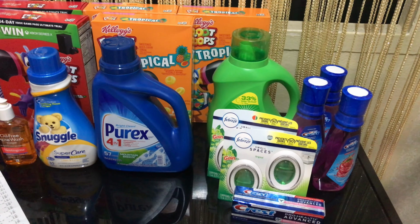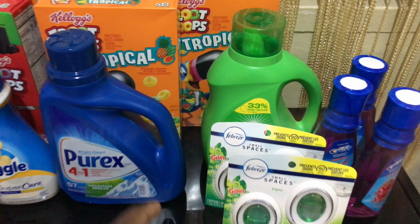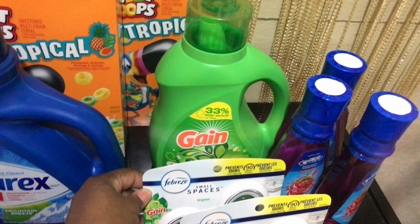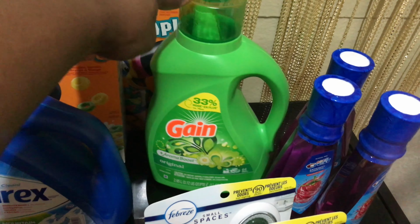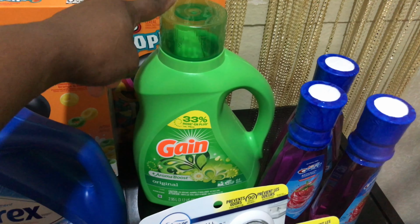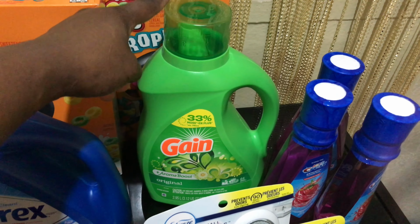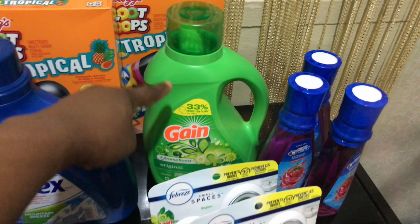Also, this month P&G coupon for the Gain is not scanning for this product. I did make a mistake. I was taking the $3 off of one to go with it, but it's actually the $2 off of one for this one right here. So it's $2 off of one plus the $2 off of one digital coupon. So that's the $2, not the $3.